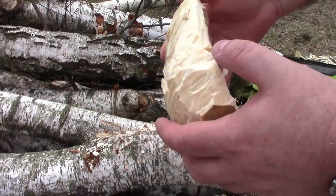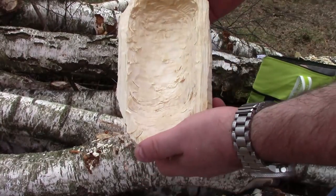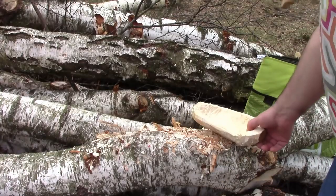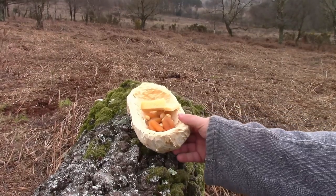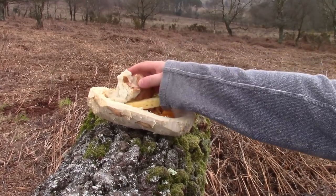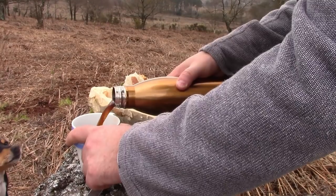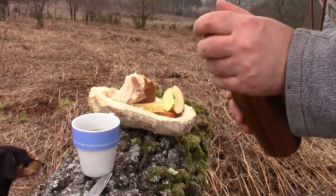So there we are. I make no claims that this is either pretty or particularly functional, but it'll do to eat my lunch out of.